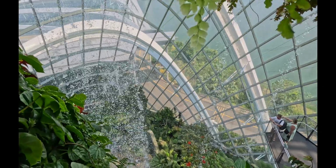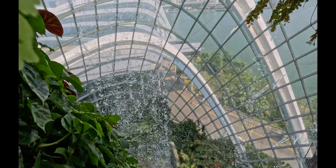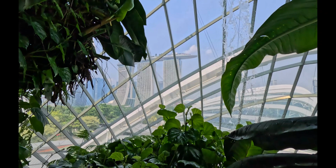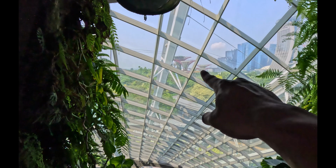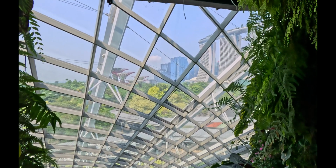Okay, so we are now on the sixth floor. And this is the back of the waterfall. Look down. Wow. That's cool. And here you can see through the waterfall the famous Marina Bay Sands. That's so epic. I think this is the way to the walkway right at the top. Oh wow, and there you can see the Supertree Grove in the distance. And the famous Marina Bay Sands.